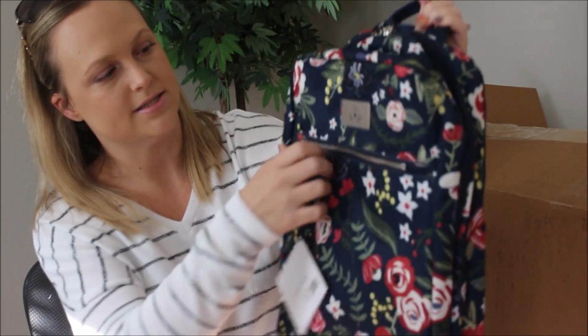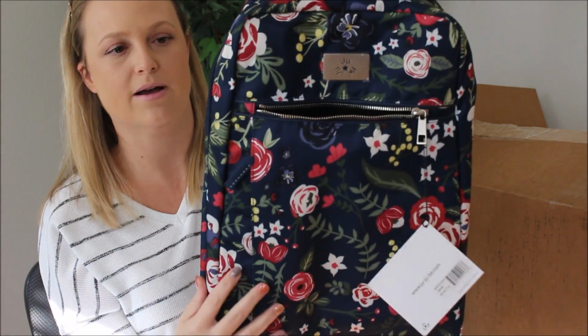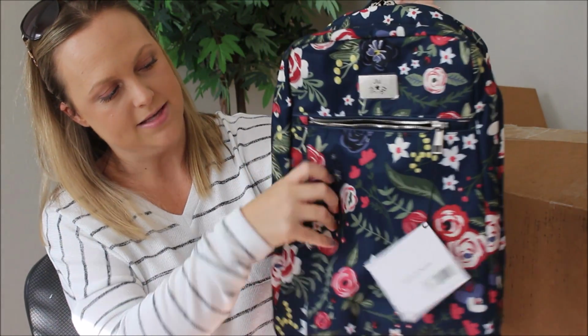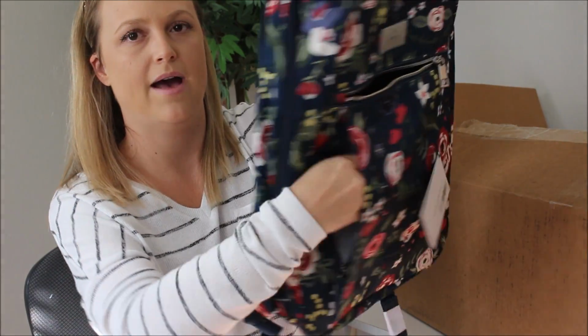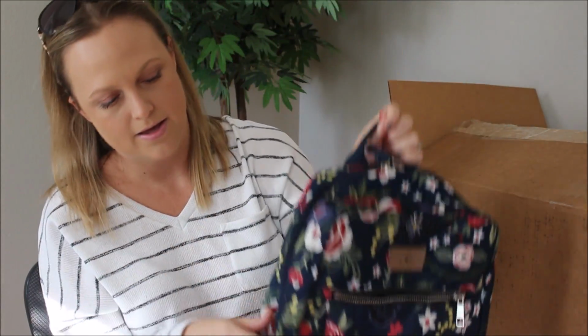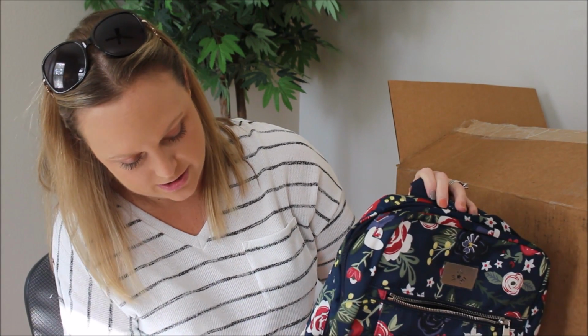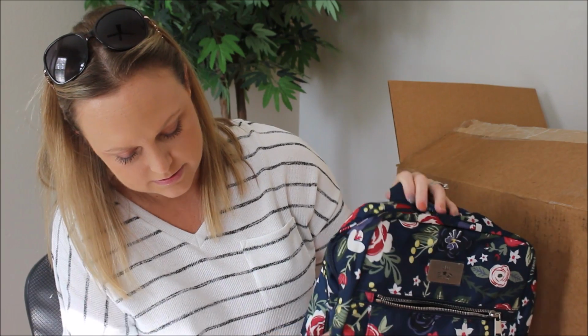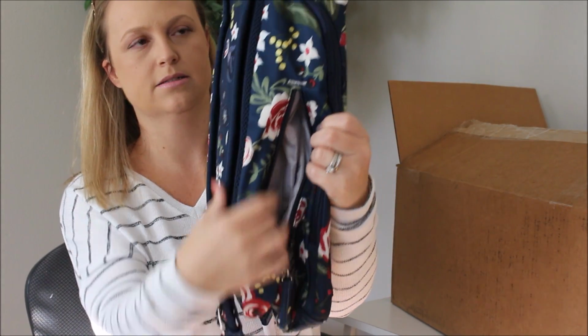I really like this. You have a zipper here in the front. That is a tech pocket, so it's a fully lined tech pocket there. And then you have a zipper pocket here, pretty much just like the base. You have a pocket here, and then an insulated pocket here on the side. It feels insulated, kind of for water bottles on the side.